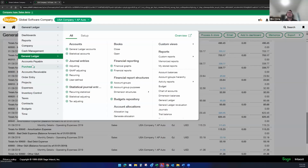If you only start at a purchase order, we can start at a purchase order, and once the goods come in or the services are done, we can convert that to an invoice and it flows right into AP and we pay the bills as normal.